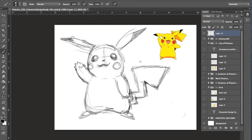So I think that's what Pokemon, at least in the first generation, did really well. They were just close enough to the animals that you could feel like they were real, but they were far enough that I personally at least didn't make the association that, oh, this is that animal, this is that animal, that is really obvious.